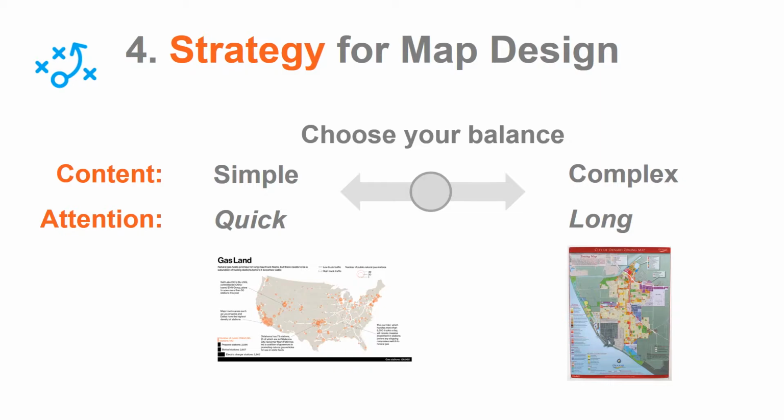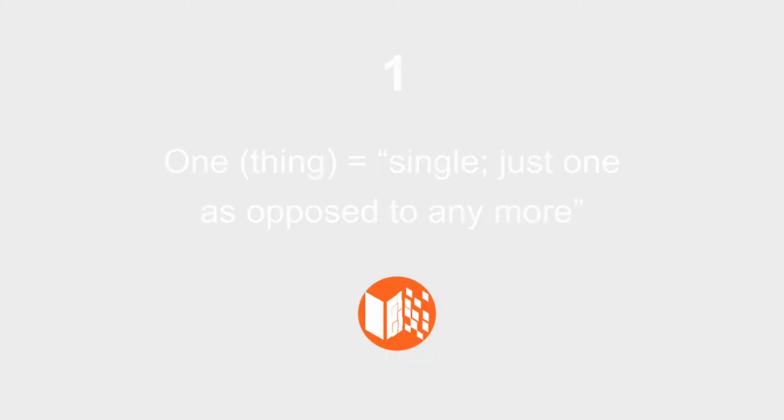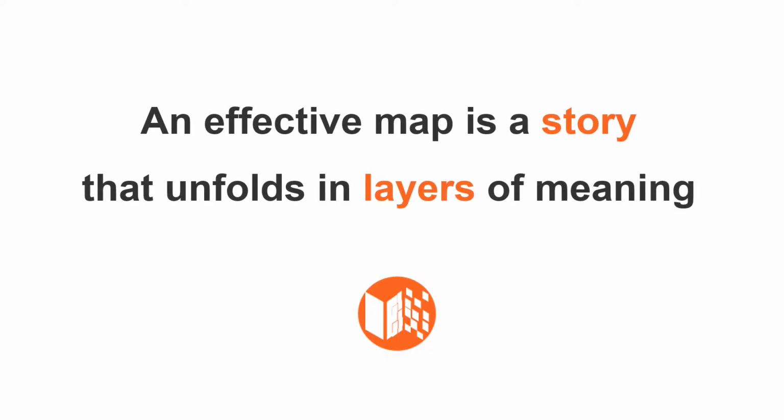Now, putting all of this together leads me to one thing that I think boils down everything that I'm really trying to get across, and that's this: if you've done a really good job, you've created a story that unfolds in layers of meaning. And I can't underscore how important I've come to see that idea, that the judgment of what you're trying to do has to fit this sort of piece, because we all experience maps in steps of engagement. We don't experience the whole at once.